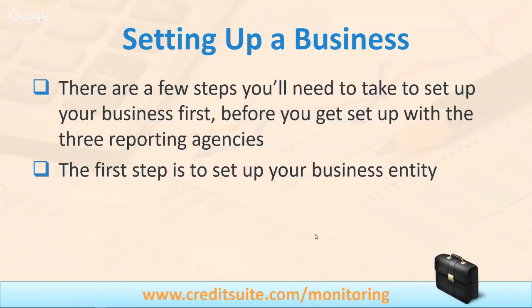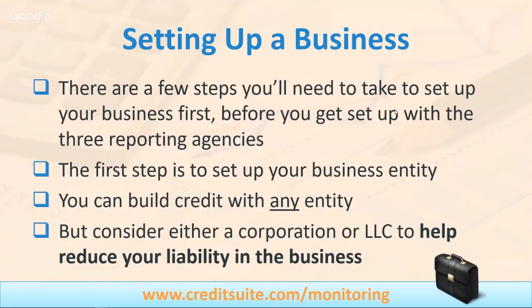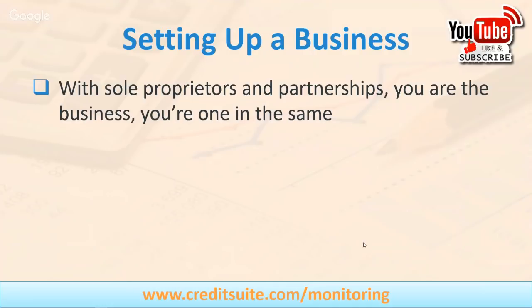The first step in setting up a business is to get set up with the Secretary of State. Well, not necessarily the first step. You're going to have a phone number and an address before you get to that step, but you're going to want to set up the entity, set up the actual business. Now, you could build business credit with any entity, but you want to really choose an LLC or a corporation if you can. The reason for that is because with a sole proprietorship or a partnership, you are the business. So if the business gets sued, you'll get sued. And part of the benefit of building business credit per SBA and Inc. and Entrepreneur and all these that talk about it is the separation of that liability. So you want to choose an LLC or corporation if that is your goal, is to separate that liability.